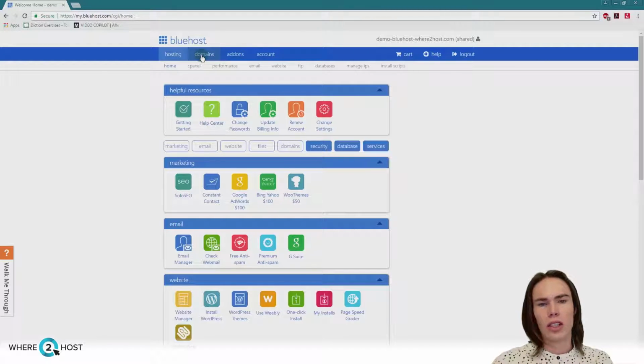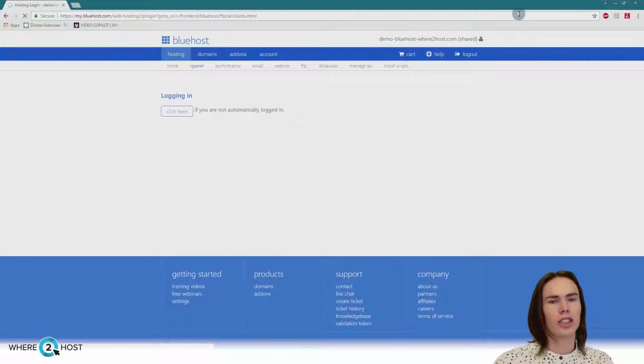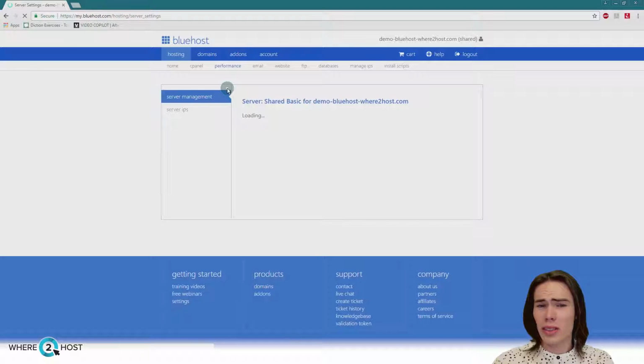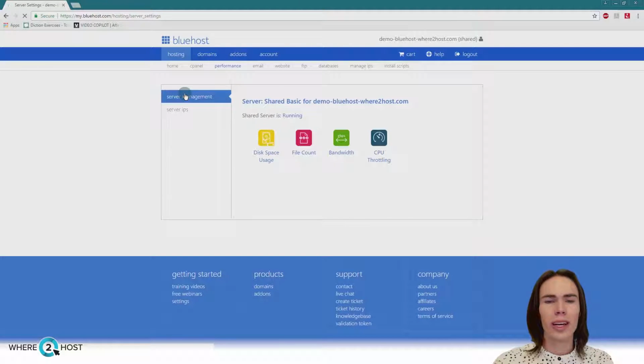Now, of course, here on the top, we've got our domains, our add-ons, and our accounts. We've got our cart, we've got some help if we need it, or we can log out. And then we've got our cPanel, performance, email, website. You know, the list goes on and on. It is nice to have this. Reason being, if I was at FTP and I wanted to go straight to install scripts, I could easily just do that. And that makes it quite nice. So it's a nice thing to have. I probably won't use it that often, to be quite honest.